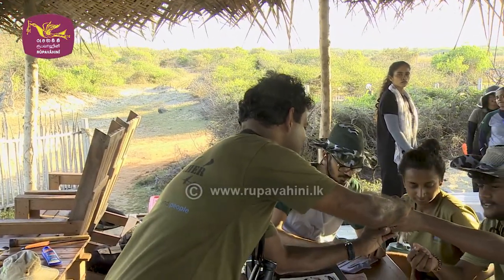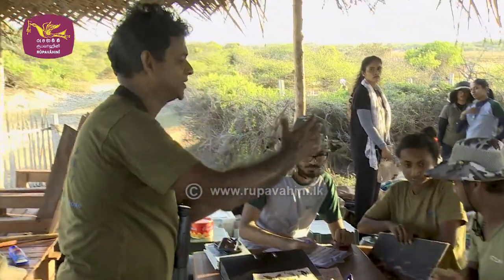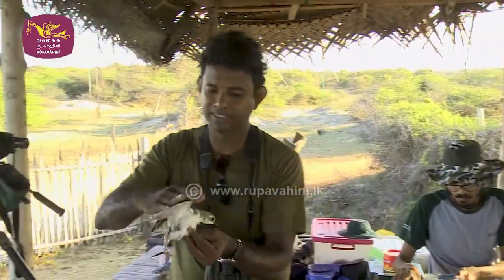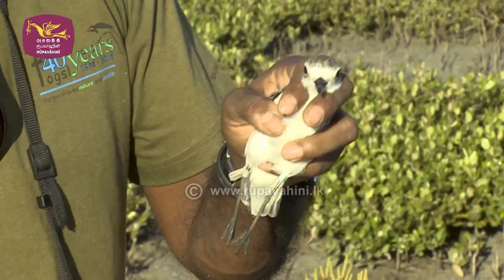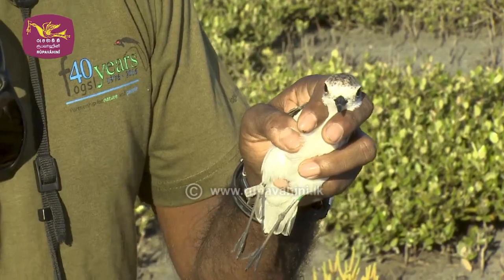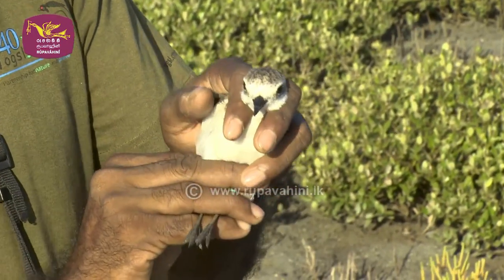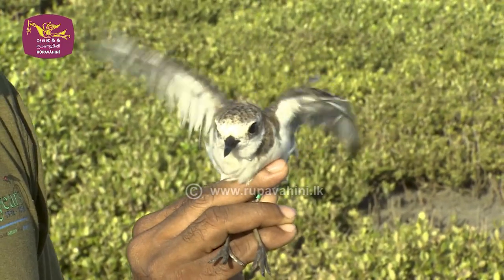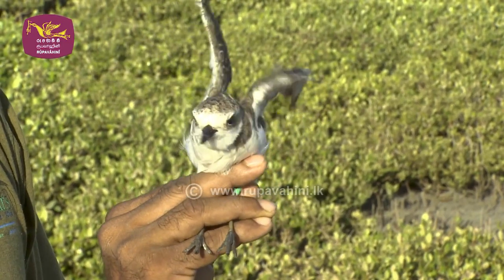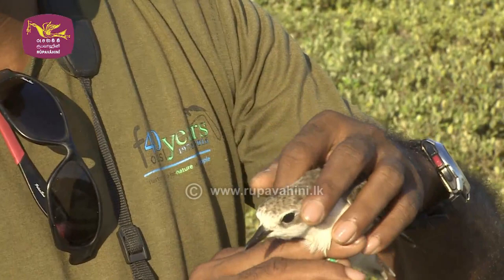When we handle birds, there are two main ways of handling. One is called the bander's grip, where you hold the bird using your left palm, and you use that grip to hold the bird while you are measuring. The second technique is called the photographer's grip, where you hold the bird with the right hand and it exposes the plumage, so it is better for photographing a bird while in captivity.